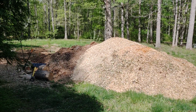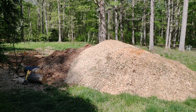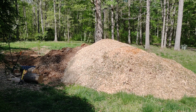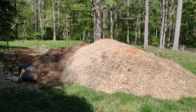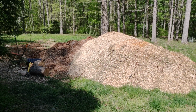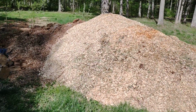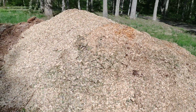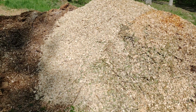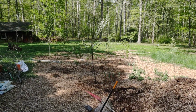So I did 3 chip drops last year, and then I contacted one of the tree services to arrange for delivery. So they did like 3 dumps in the past week or so, and I wish I got smaller chips, but it's fine. And this pile here, he said poplar and pin oak, but it kind of smells. So I don't know if that's affecting the food forest I've got going on here.